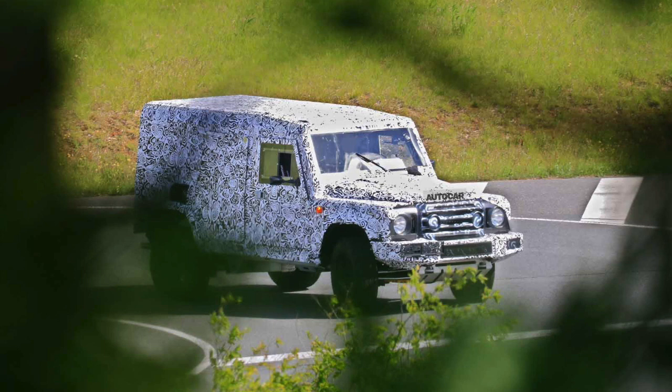Yes, it's basically going to be a van. Oh, okay. Everyone's going to get all their vans. I'm not entirely sure that you're probably right there, but I can see where you're coming from. Yeah. Tell you what I did see.